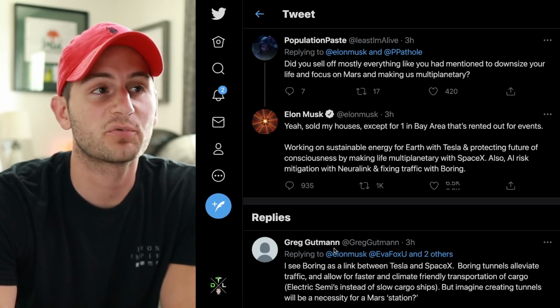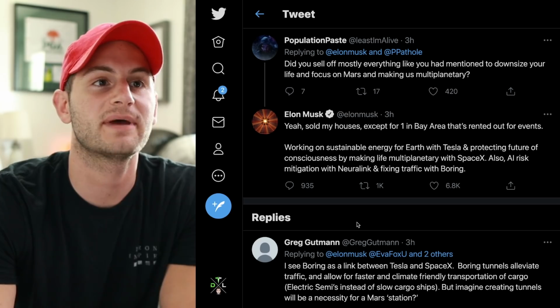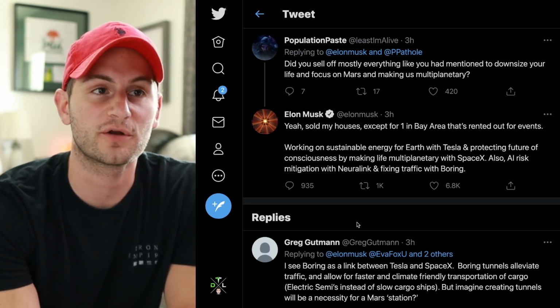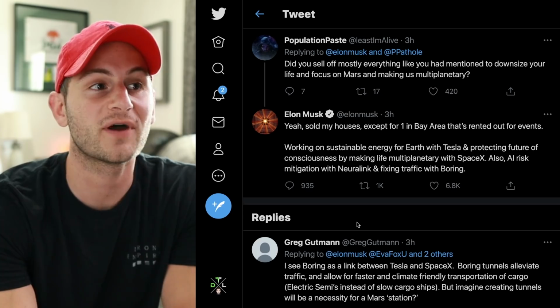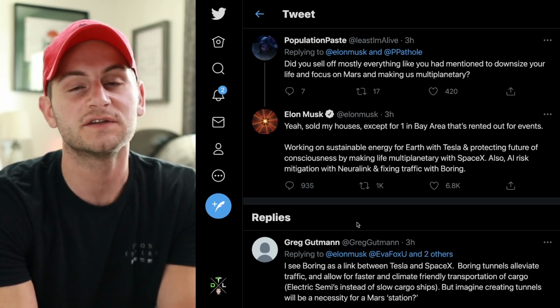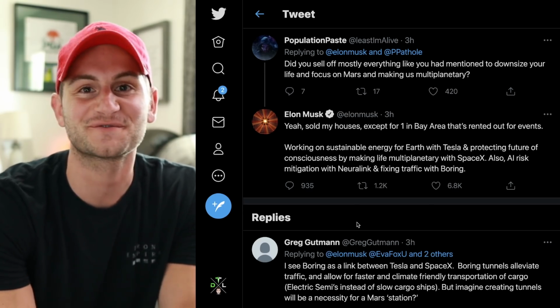And just to drive the point home further, Elon said, "Yes, I sold my houses except for that one in the Bay Area that's rented out for events. Working on sustainable energy for Earth with Tesla and protecting the future of consciousness by making life multiplanetary with SpaceX. Also, AI risk mitigation with Neuralink and fixing traffic with Boring." So if this isn't a version of a humble brag, then I'm not really sure what is.